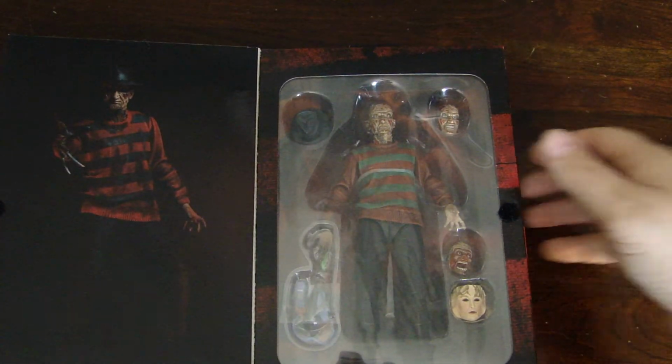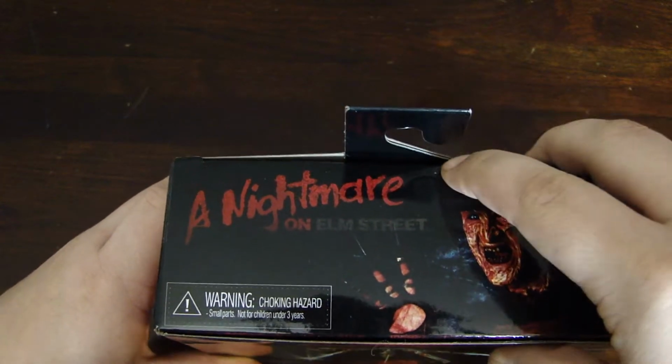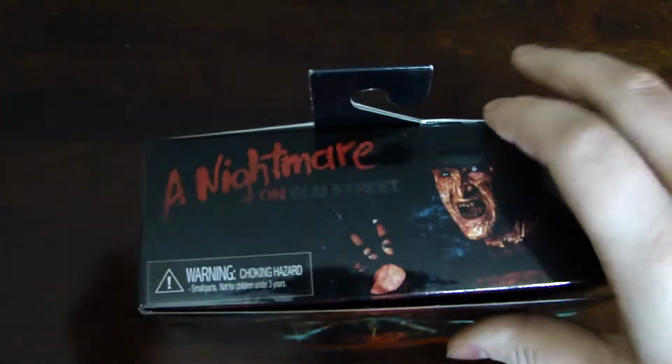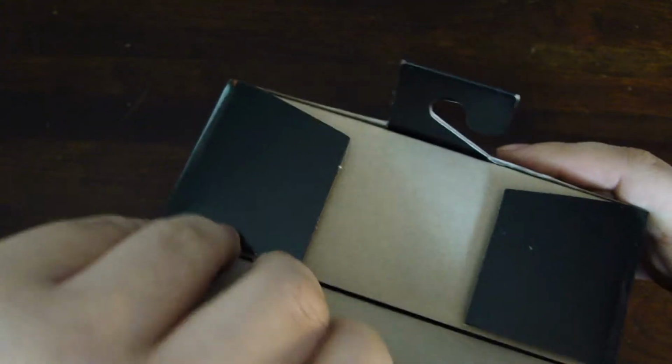So with that out of the way, and then we've seen the figure and all, why don't we try opening this up. Of course, I wish I had nails. Now, Neca figures, they're pretty common to see and try to actually get. I got this one at Walmart as well as the other two figures that I had. I got them at Walmart as well.